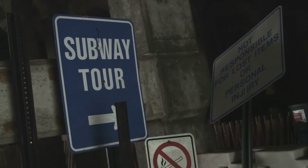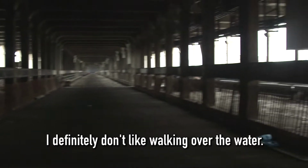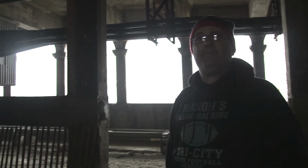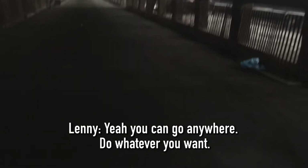Like I said, I don't like being underneath here. So I definitely don't like walking over the water, and it's just an eerie feeling to me. I don't like it. So you can do what you got to do, and then just come back and let me know, and I'll close things up. That's all. Okay. All right. I'm allowed to just head off that way? Yeah, you can go anything. You can do whatever you want.